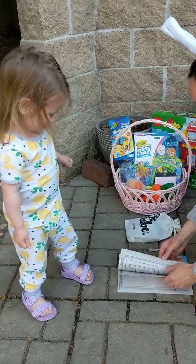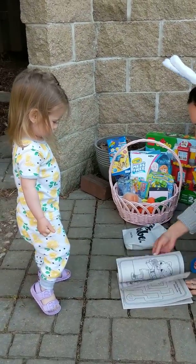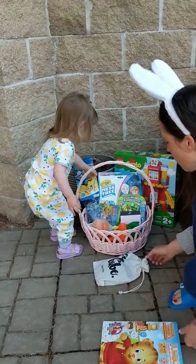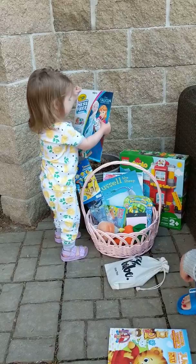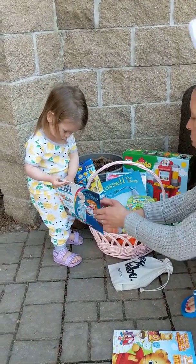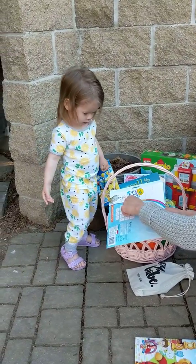Oh, that's so fun. It looks like it's a crayon book. You can use your crayons and your markers in here. All kinds of things. And who's that? Elsa and Anna from Frozen. There's Olaf. That's the one you're after, huh? Olaf.